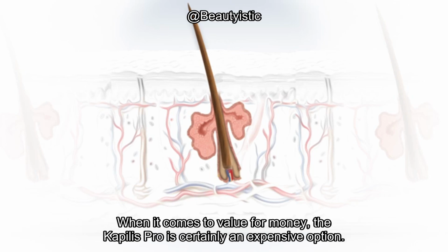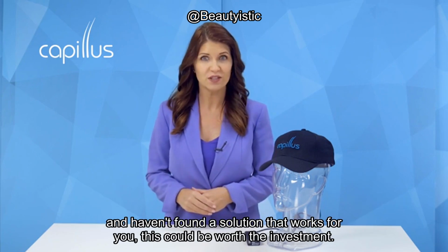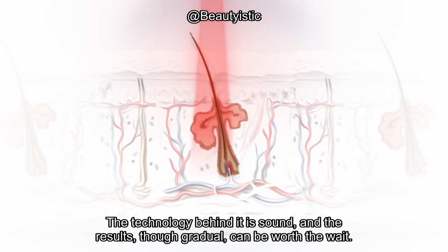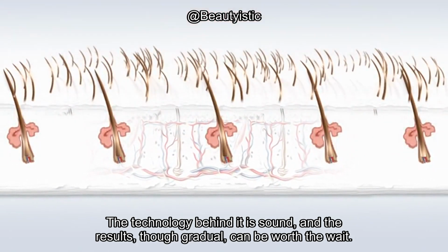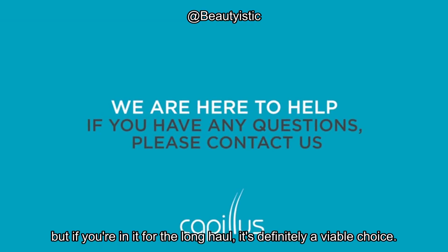When it comes to value for money, the Capillus Pro is certainly an expensive option. However, if you've been struggling with hair loss for a while and haven't found a solution that works for you, this could be worth the investment. The technology behind it is sound, and the results, though gradual, can be worth the wait. If you're looking for a quick fix, this might not be your go-to, but if you're in it for the long haul, it's definitely a viable choice.